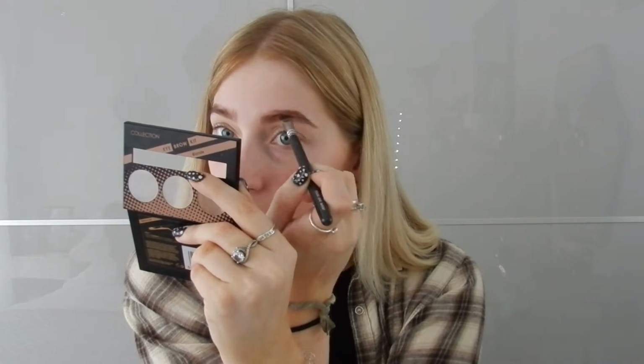Oh, you know you just get bad brow days? That is me today, people. Okay, and then I take my Anastasia Beverly Hills Clear Brow Gel and I just brush everything up.